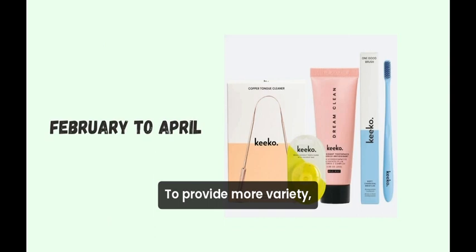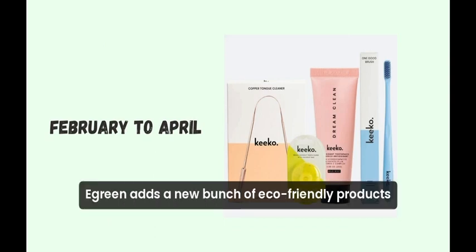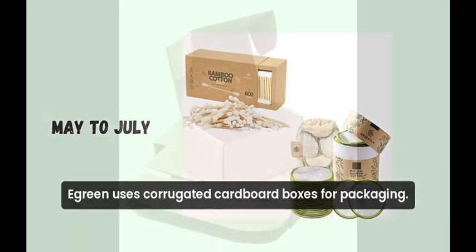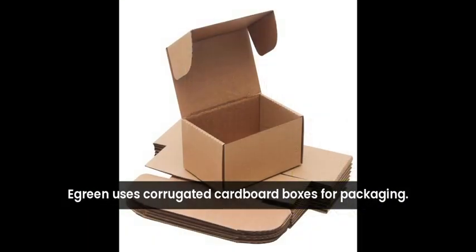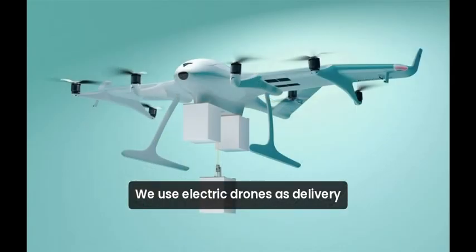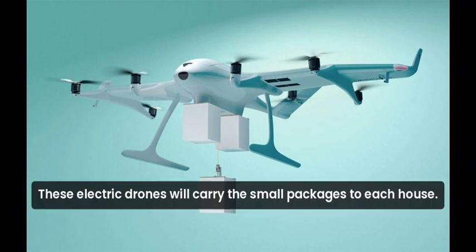To provide more variety, Egreen adds a new bundle of eco-friendly products every 3 months. To aid the decomposition, Egreen uses corrugated cardboard boxes for packaging, and to lessen carbon emissions, we use electric drones as delivery, which reduces carbon footprint. These electric drones will carry the small packages to each house.